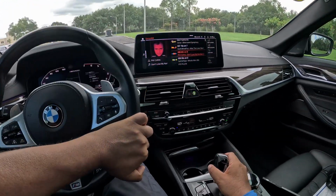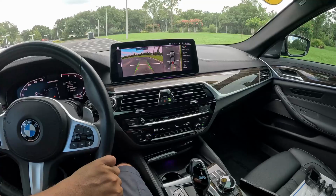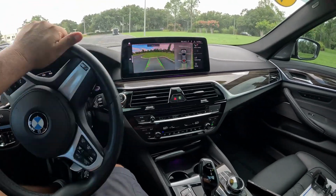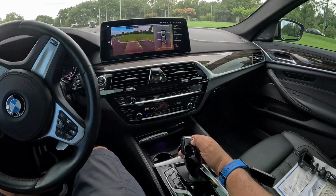What a car, what a machine. Fantastic camera as well, as you can see there, and just a fantastic performance car. But there we go, ladies and gentlemen. Put this back in park.